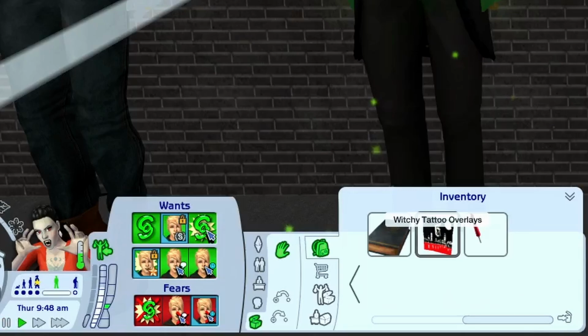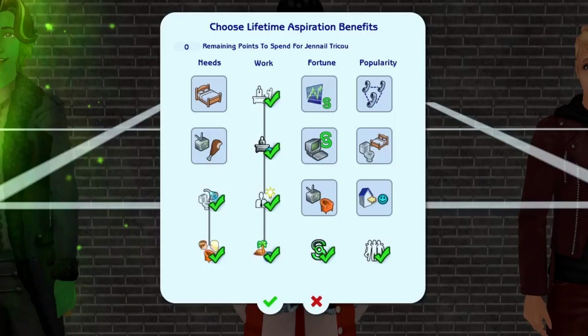I used to apply. Since she has a career-focused lifetime want, I gave her the entire work tree, as well as one of my favorite perks, the skilled negotiator perk in the fortune tree, her secondary aspiration, which is popularity, and then I decided to give her the first 2 perks in the needs tree. I would like to give her more in the popularity and the fortune tree, however I think that working my way up the needs tree is very important.